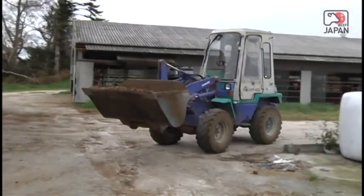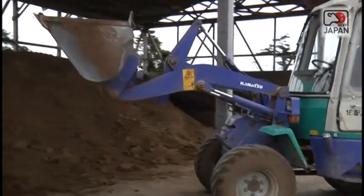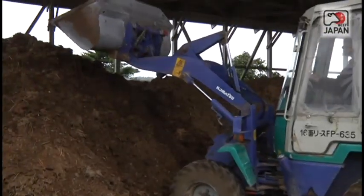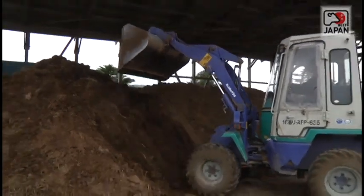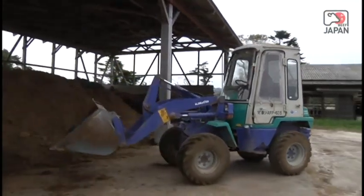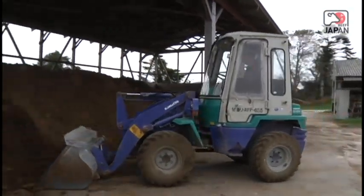The more they eat, the more they will defecate, of course. Many Japanese wagyu farmers supply this dung to rice farmers to use as fertilizer. That's how they contribute to regional recycling-style agriculture.